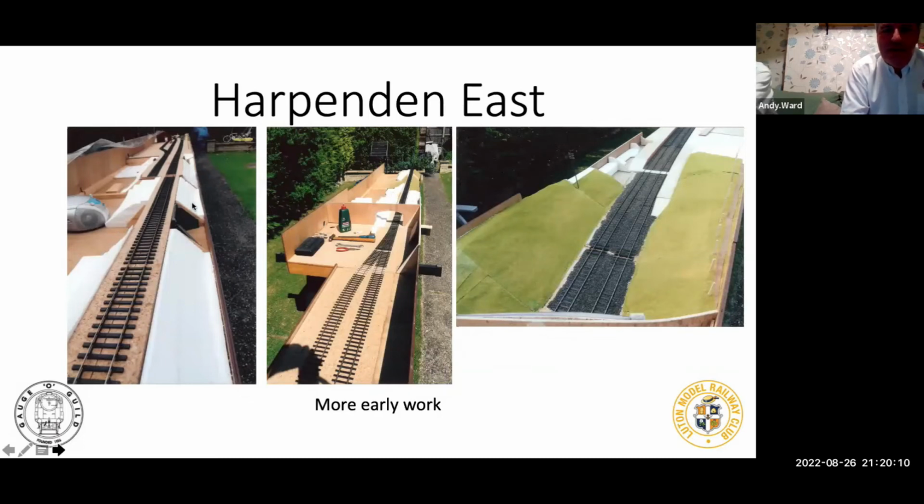And of course, the problem whenever you build a layout, if you have two cuttings on either end and an embankment, it's very awkward to build. So actually, three of the boards are lower than the preceding parts of the layout. So whenever we put this up, this is always an Achilles heel to try and get this set up correctly. It's a bit of a nightmare at times, and many hands are needed to get it set up.